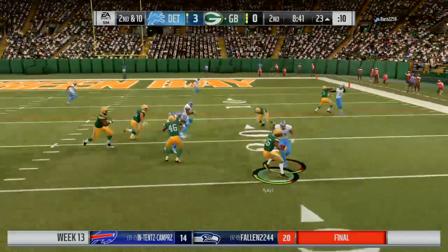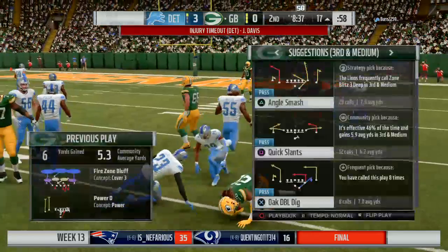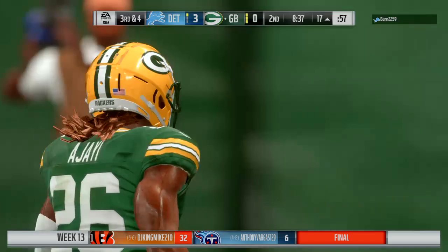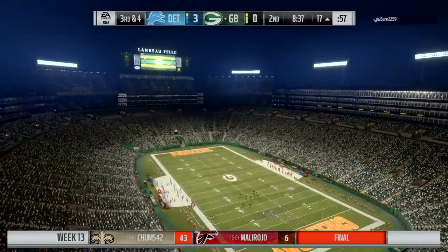This is Ajayi. He'll be brought down short of the 15, but a really good move on the run. Even though they gave up more than they wanted to on that play, it actually illustrates how well they bottled him up throughout the game, because that was his longest run of this contest.